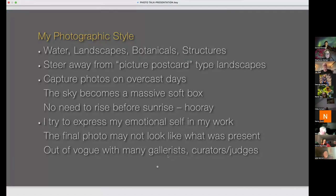My photographic style: water landscapes, botanical structures, you saw those. I steer away from what I call picture postcards. There are other people doing those and doing them well, so that's their thing. No need for me to do them. I capture my photos on overcast days. Because of that, the sky is a massive light box. I don't need to rise before sunrise, which is good by me. I'm just not an early morning person.